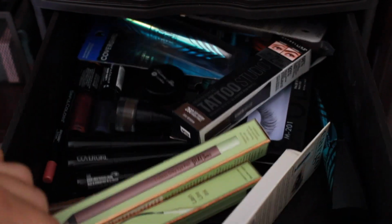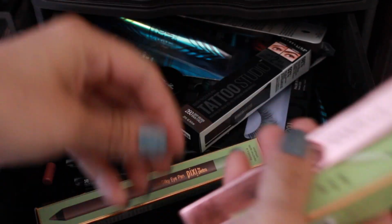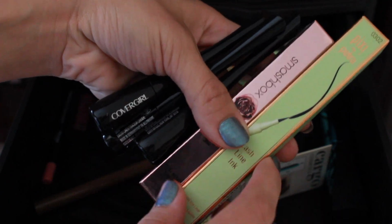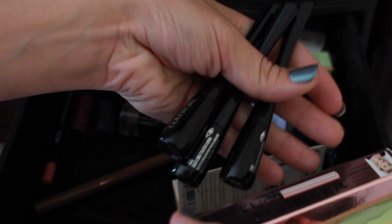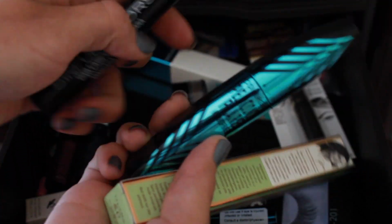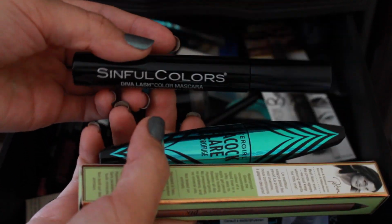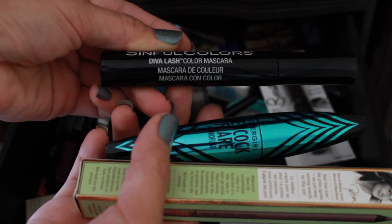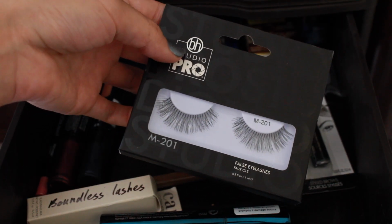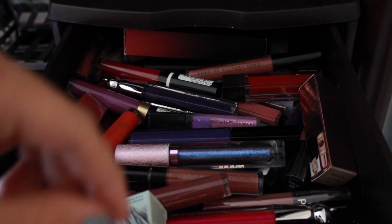All right, on to my eye drawer. I'm going to grab some liquid liners. I'm going to grab all these to try. This is from Pixi. I want to see if it's as good as the one in the Wiley duo. This is from Smashbox and Vlada. It is their, I think, the rose gold, 24 karat rose. And then these from Covergirl. I'm going to go ahead and grab this Mulberry Matte from Pixi, and then also these two mascaras. This is the Covergirl Peacock Flare Mascara, and then the Simple Colors Diva Lash Color Mascara. And then I'm going to also throw in these BH Cosmetics Studio Pro 201, M201 lashes. They look fun.